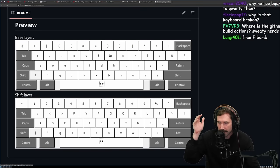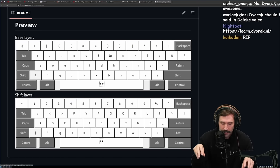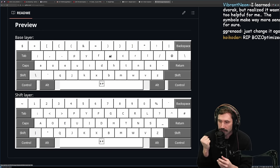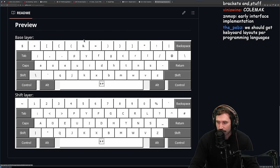I over-optimized, you know what I mean? I really started getting wrist pain before I switched to a Kinesis. And so I switched to Dvorak, because with Dvorak you just moved way less. And switching just the symbols was really the thing that was good, you know what I mean?